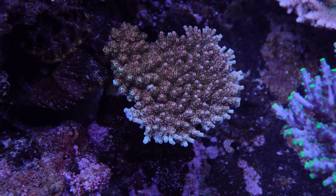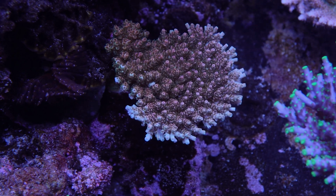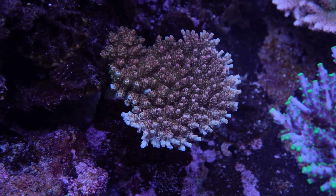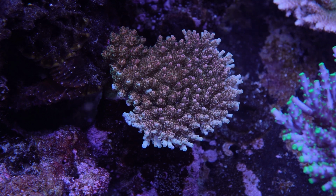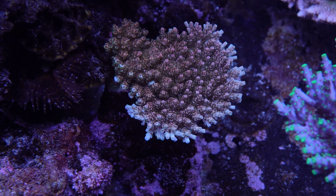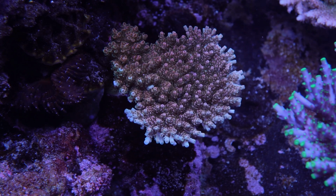This is another coral that I never had in a display tank. It's the BC Aquatic Man table. It's generally kind of a pinkish, orangey color, this table, but there's a lot of different colors if you look close enough. So I love tabling acros, and glad to have this one in the display tank here.